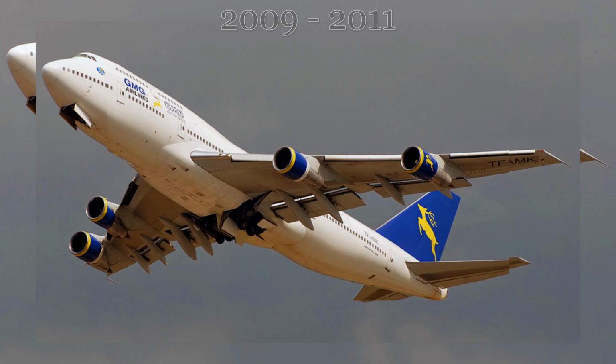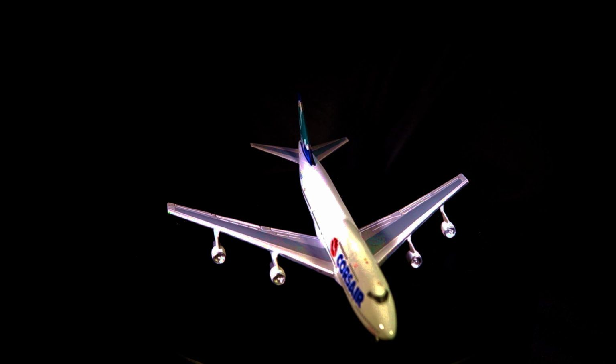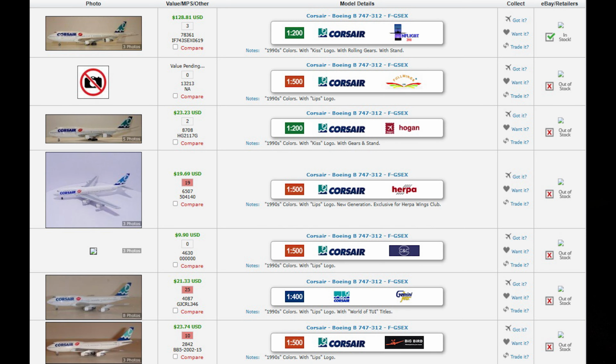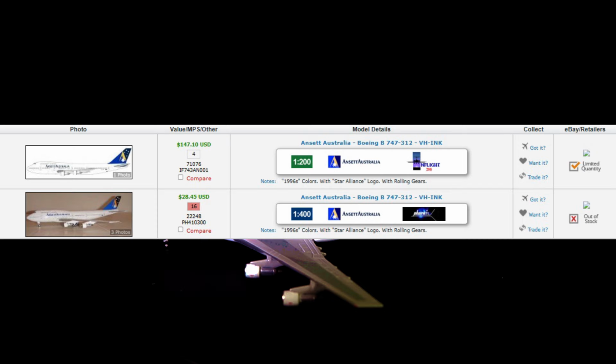What you are seeing now is a video showing the 1/400 scale Gemini Jets version of this aircraft released in 2003. As you can see here, several manufacturers have produced this model in Corsair and Ansett Australia guises over the years in various scales.